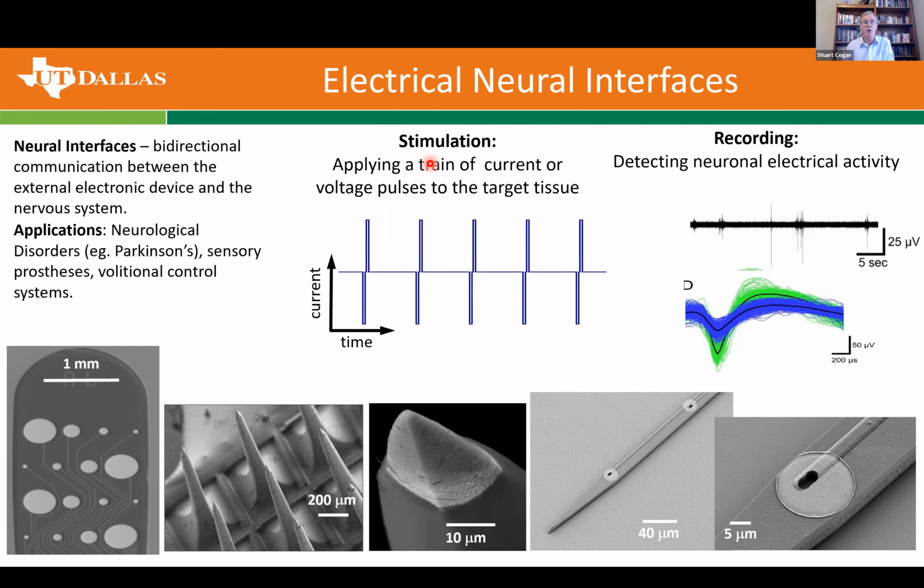So we put an electrode into the brain or into a nerve, and we just measure the electrical activity associated with neural activity. And there is a burgeoning range of applications for electrical neural interfaces to the body. I've listed a few here just for background: Parkinson's disease, sensory prostheses, that means vision prostheses, auditory prostheses, and volitional control. This means devices that go into the brain and record brain activity that can be used to control an extracorporeal device. But there are a broad range of other clinical applications that are coming over the next few years.